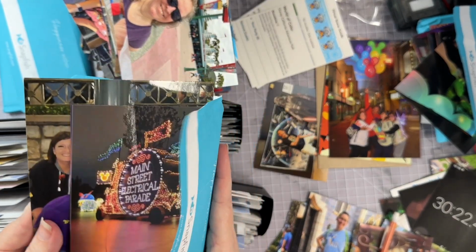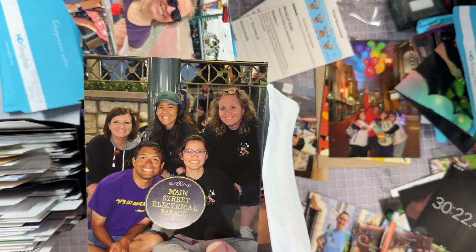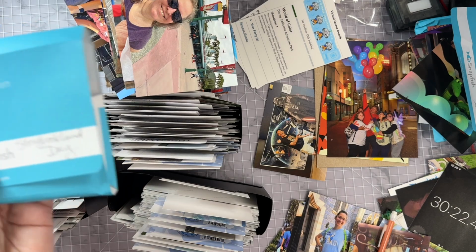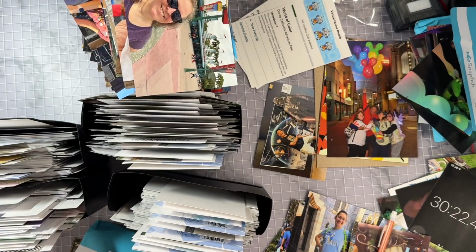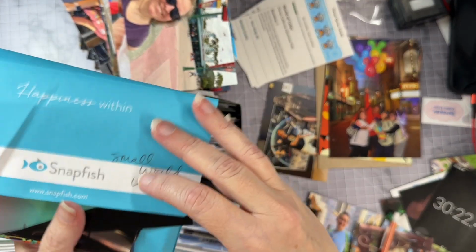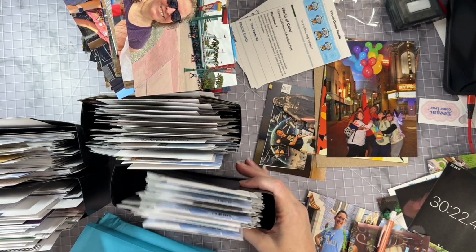I ended up with this huge thing. This is about 1 inch wide. This is all Main Street Electrical Parade. That great PhotoPass picture that we got. And then Storybook Land during the day. I have Storybook Land day and Storybook Land night. And then this one is the Small World inside. And then I have some Small World outside too. So I think that's a good start.